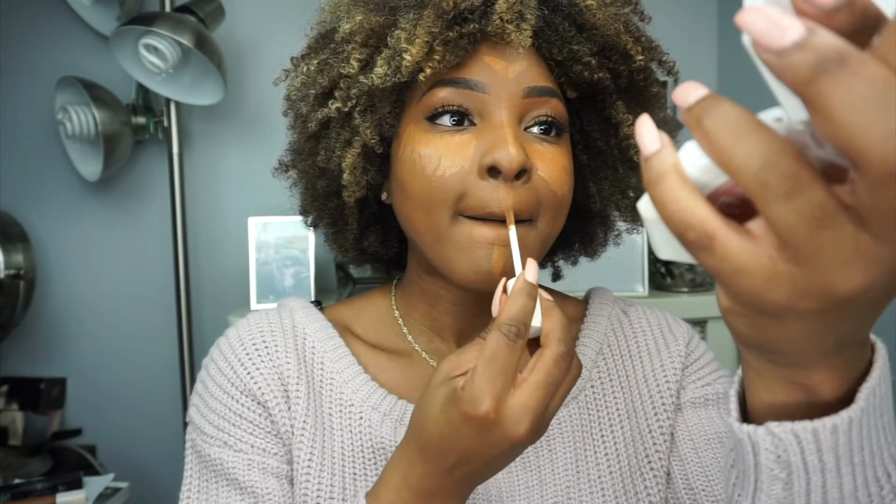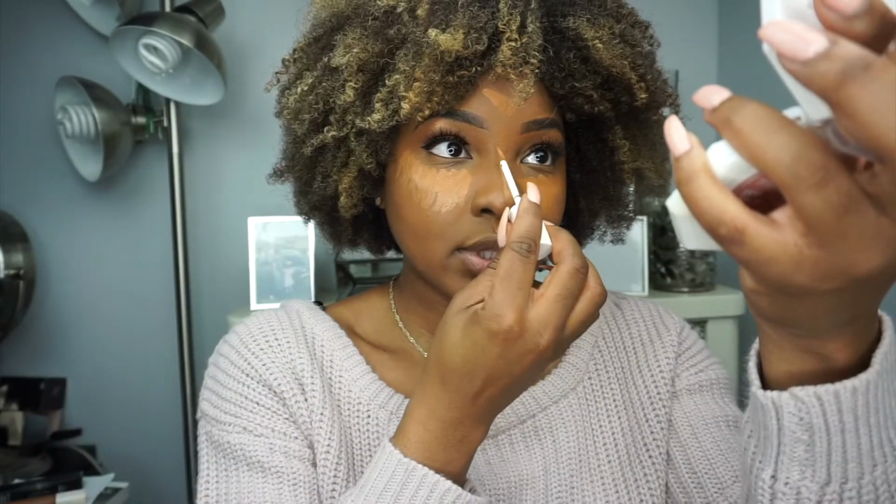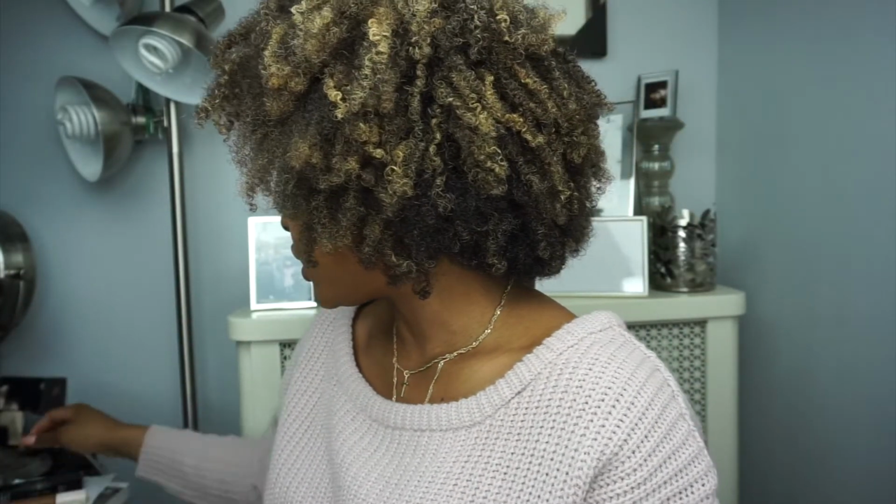I could rock with this color. I think this color is very similar to the foundation. It's not too much lighter, since they said the concealers are a little lighter than the respective shades in the foundation. But now I'm just going to go in and blend the concealer out, and then I'll be back.